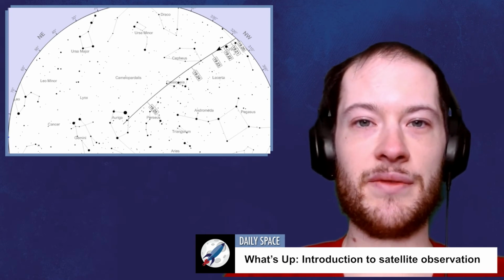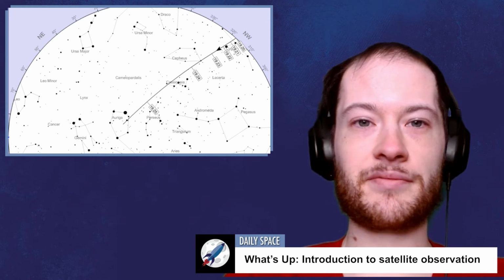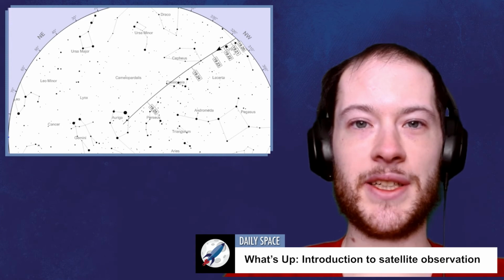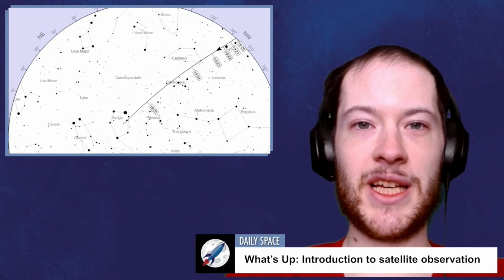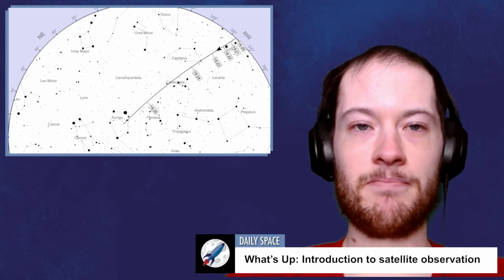In order to try visual satellite observing, however, you don't need a lot of fancy equipment. All you really need is a watch to tell what time it is, a good idea of where the various compass points are, and past predictions for where and when you'll be observing. There are many websites and apps that can help you know where and when to look for satellite passes.